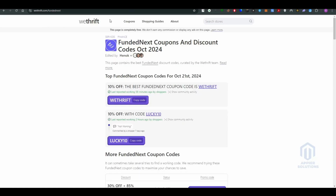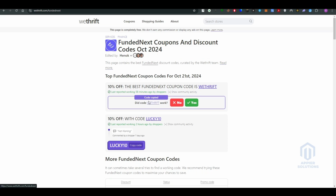So this is the main page for the WeThrift website, and here you guys can see the FundedNext coupon and discount codes for the October month of 2024. So here's the code for the 10% off. The best FundedNext coupon code is WeThrift. So once you go to it, you will see that WeThrift promotion code that gives you 10% off.